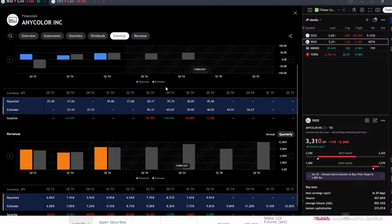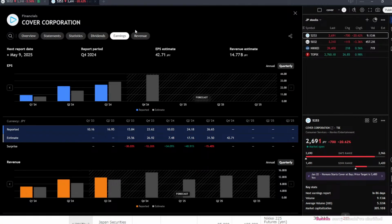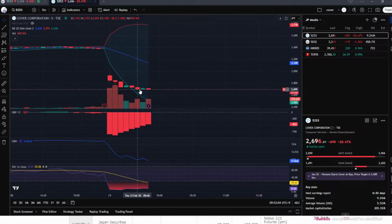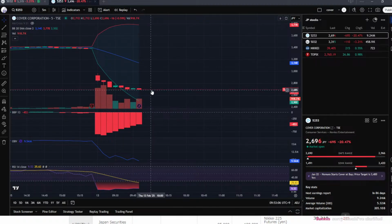But as we're seeing right now, they're already down 20% just since we began watching them, and I'm pretty sure that they have halted the stock again, because it hasn't moved. It hasn't moved. Well, yeah, there it goes. It's moving a little bit. Yeah, it's still moving a little bit, but they're at 20% right now. So it's a tough break for people who have invested in Cover Corporation.